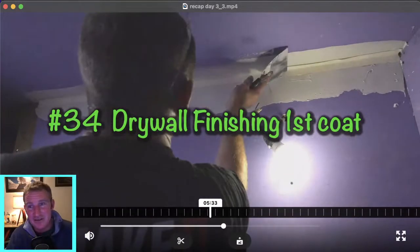A lot of this stuff is difficult. It's not something that you pick up right away. But drywall mudding, it might take you a bunch of coats to get to the pattern that you want. It does take experience to get used to it.